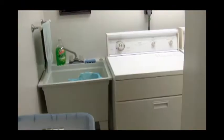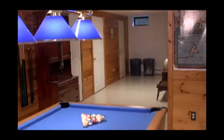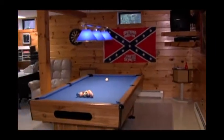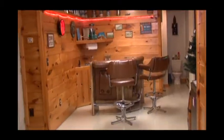Downstairs, you will find yourself in a fully finished basement, starting with a laundry room, a food pantry, and two well-organized utility rooms. The combination rec room, office, family room also has yet another set of French doors that lead to the backyard, along with a wet bar and a bathroom of its own.